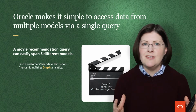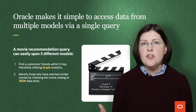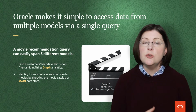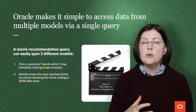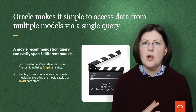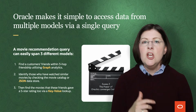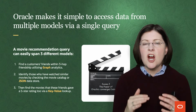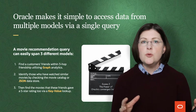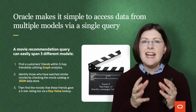Once we've used the graph analytics to find that community, we then need to look up what movies those particular users have watched on our system. That means we'd need to go to the movie catalog, and that catalog would be a JSON document store. So once we figure out which movies those customers have watched, we move to the third model, which is a key value model, where we are looking at what star ratings those particular customers have given to the movies they've watched.